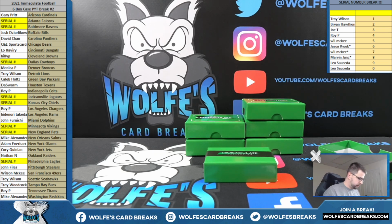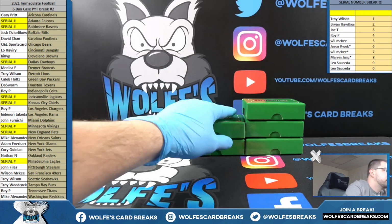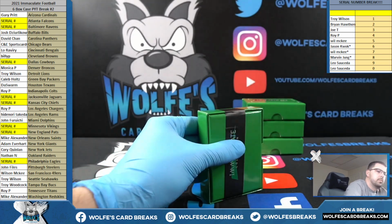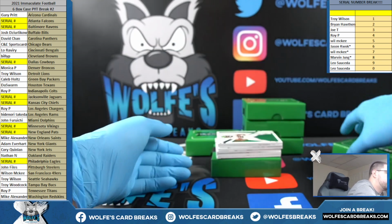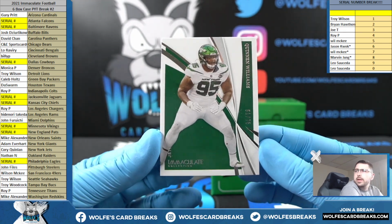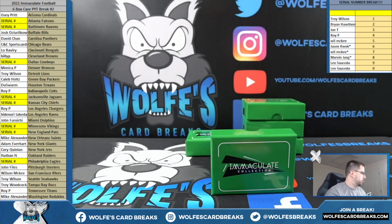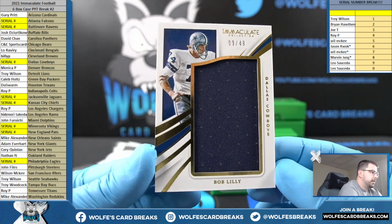Did I really just wipe that right off? Up next, we got Quinnen Williams to 75 base for the Jets. Then we got for the Cowboys, 9 out of 49, Bob Lilly, jersey.